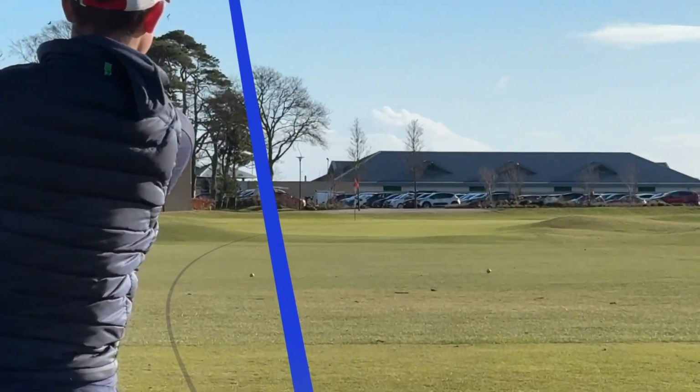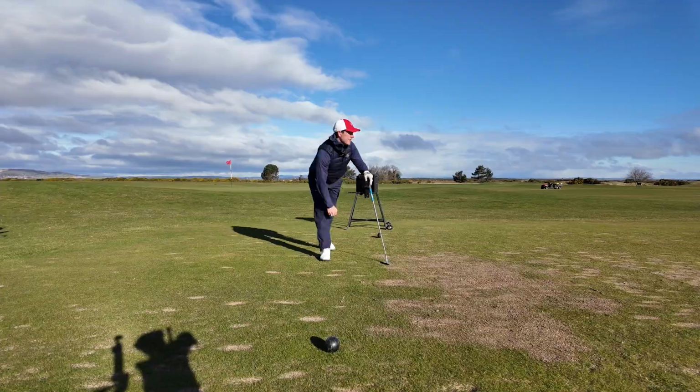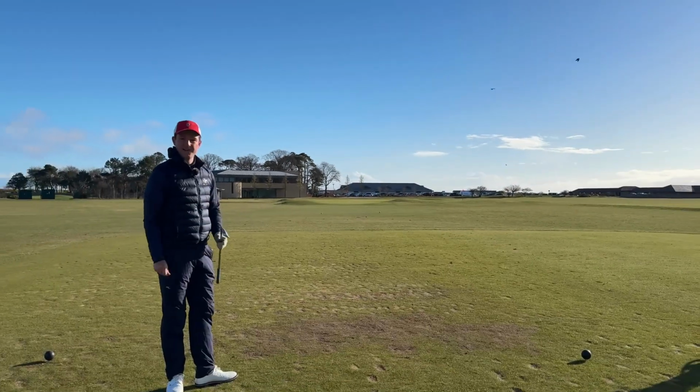Just like that. Oh, it's just fading a touch too much. Pretty good there. Didn't see that down. Pretty good. Sorry. Just about 20 feet to the right of the pin. Ah, there it is. Yeah. Sorry, that was terrible camera work from me, but that is a much better shot from you, so that's all good.